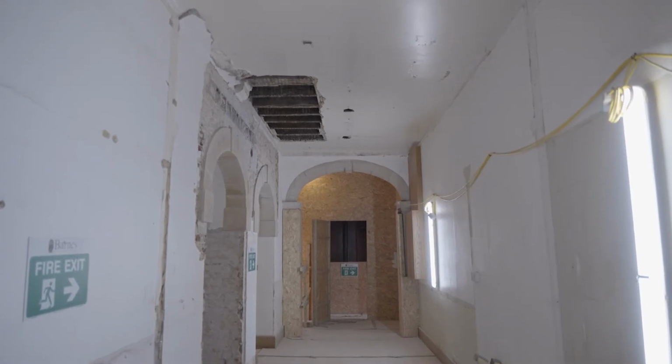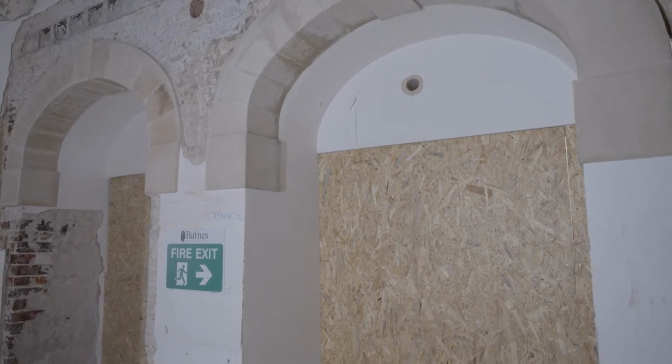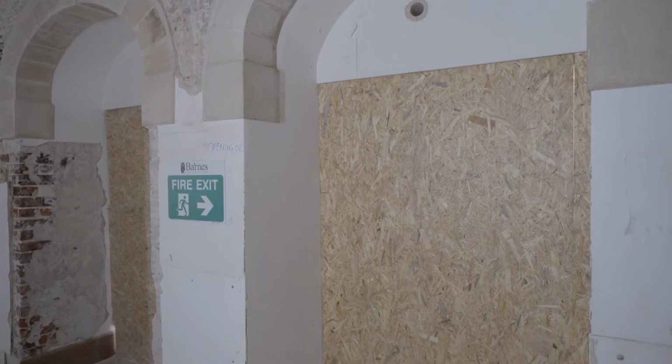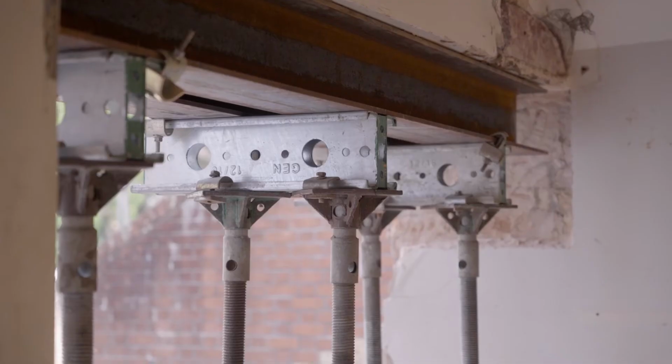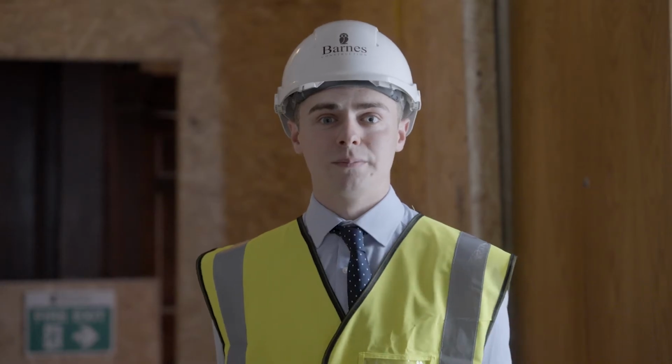We are now in the screens passage. Within this area we have a series of new openings to form into the existing facade, into the new building. This will be achieved by temporary works designs and obviously careful demolition. This will be achieved similarly to what we have done for the propping, which allowed us to do the demolition to the existing building. I will now take you on to the 3rd floor.